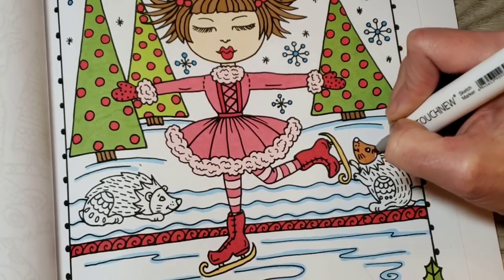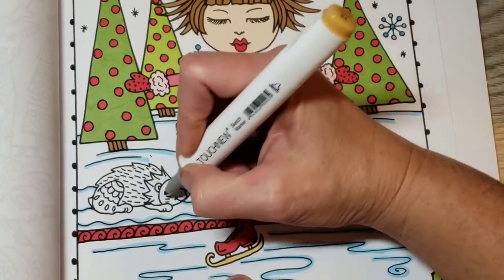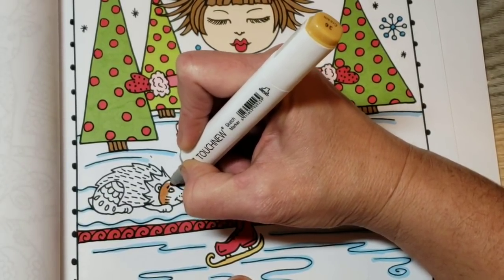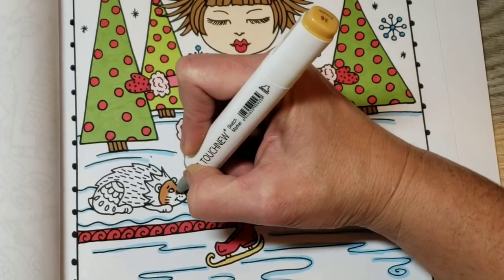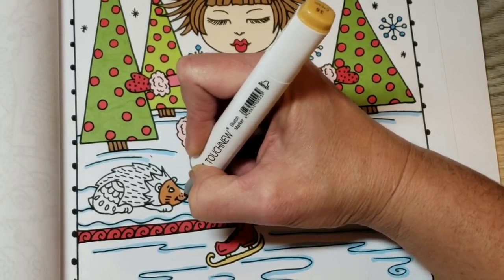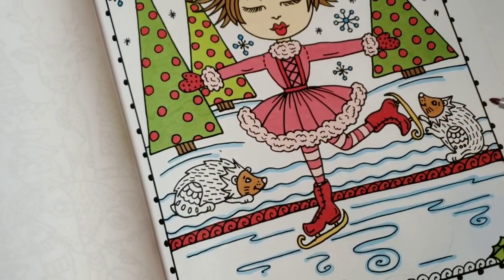It's the best paper I've ever felt in my life. I mean, it just, oh my God. It felt like silk almost. I sat and petted the paper for a while. It was amazing. And it is so smooth. So smooth. I'm not sure how anyone who uses pencils and they rely on the tooth. I don't know how you color in that book.